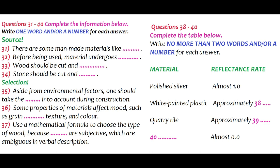Moving down the scale a bit, we see that plastic that has been painted white has a rate of 0.8, which makes sense. We know that the colour white reflects all other colour, while black absorbs all colour, and plastic itself is a relatively reflective material. Materials that are denser and darker have reflectance rates much closer to zero. The quarry tile I mentioned a while ago has a rate of 0.1. As you may know, quarry tile is generally dark brown and made from clay, so it is quite dense.